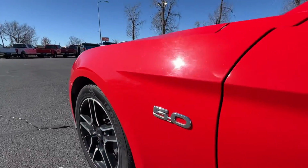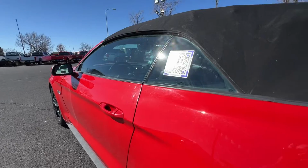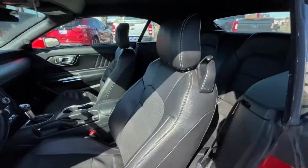Once again, we got the 5.0 on this side. After doing this whole walk around, I don't see a lot of dings or dents. Maybe you find a few fine scratches on there. I mean, like this little guy. It's really fine though. Maybe you can even see it. You can a little bit, but I mean, it's really small.